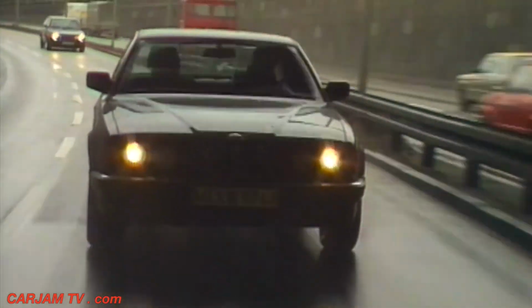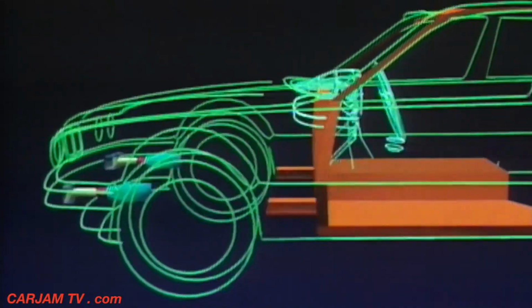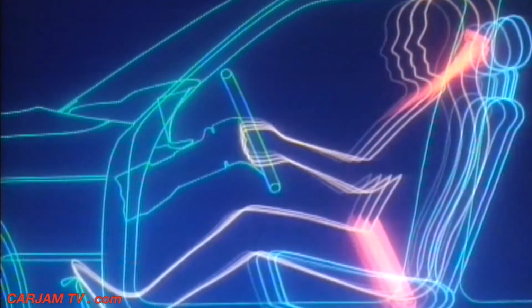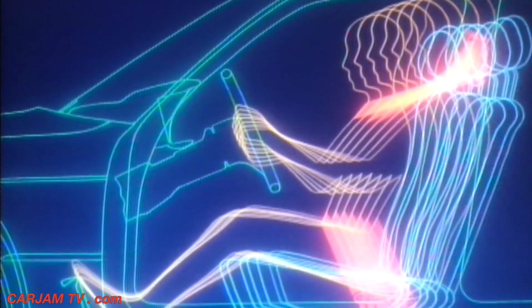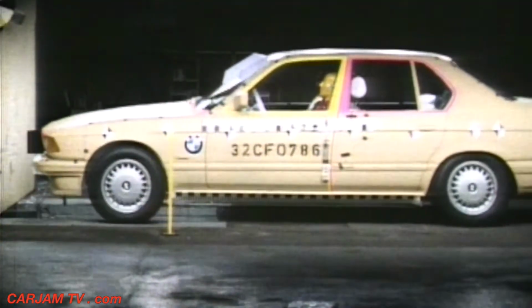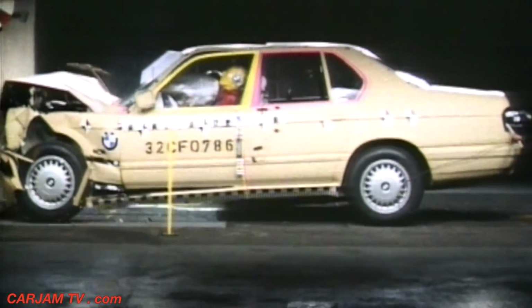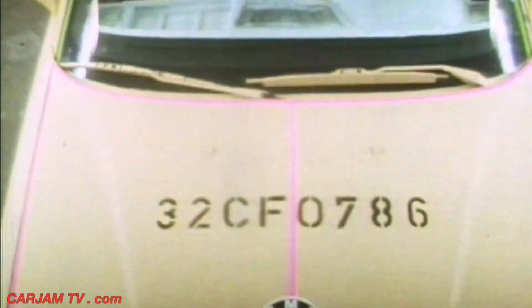Maximum protection just in case. The strong central cage and the automatically adjustable front seat belts are supplemented by the airbag system, controlled precisely and reliably by a microcomputer. This final link in the safety chain offers the driver direct protection in the event of a head-on collision.